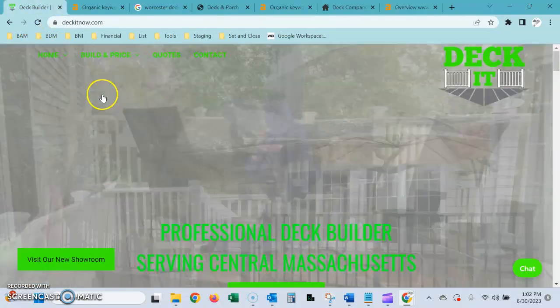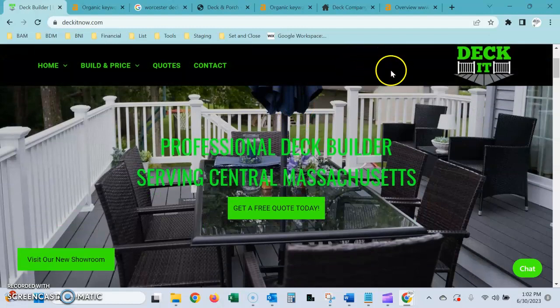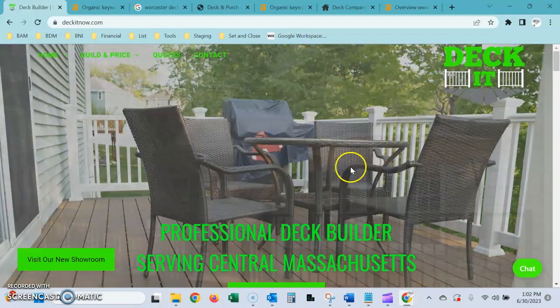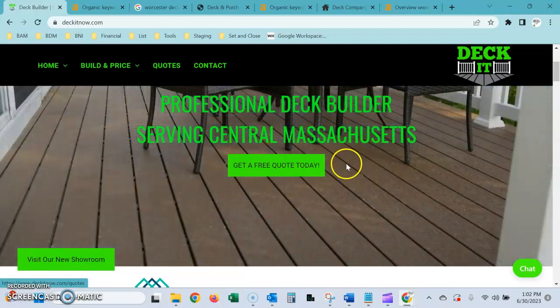However, there is a formula that Google uses to find these keywords. So if we take a look at your site here, as far as the layout goes, I think you got a beautiful looking site. I love how this shrinks a little bit and becomes opaque. We've got great high quality photos here. Everything is nice and contrasted. Obviously, it's mobile optimized where everything is click to call or click to quote.